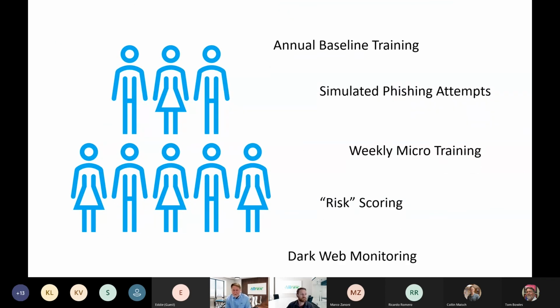What this does is, we have an annual baseline training to see where the individual is. We do simulated phishing attempts to continuously test everybody to see if they're learning anything, to make sure they know what to do to recognize a phishing attempt. There are little micro trainings that you can attend, and by going through these trainings, it creates a risk score for yourself. I've done a lot of these trainings and I've gotten feedback from people, and they are very good trainings, and you do learn a lot. The more you learn, the better off you are at not making those mistakes of clicking on the wrong links.